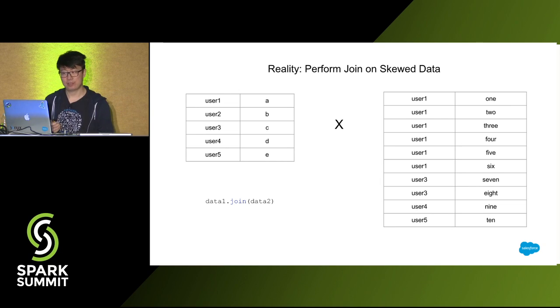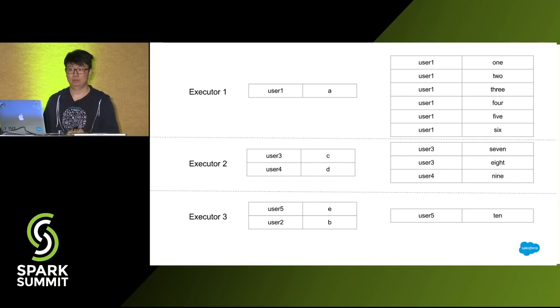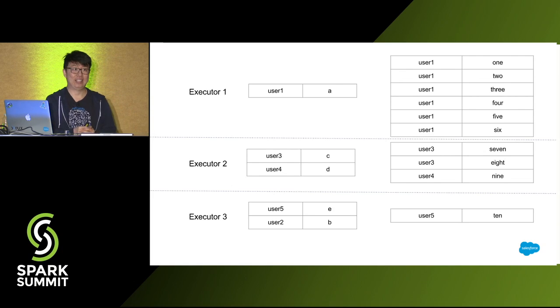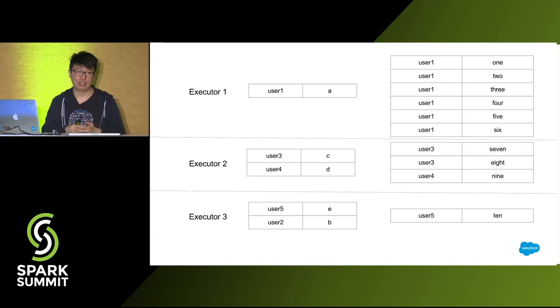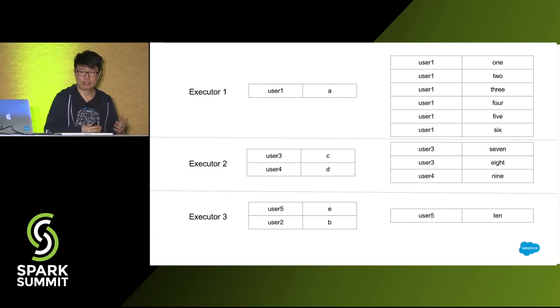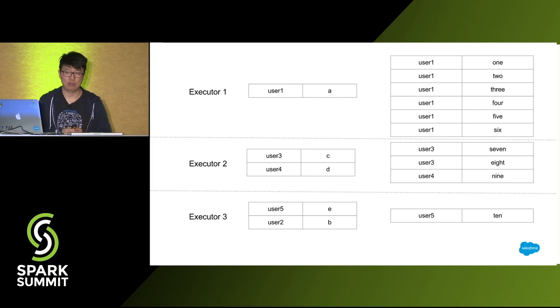So when Spark performs such a join, it will typically send the data with the same key to the same executor in order to perform the actual join. In this case, executor one. Sometimes, if the data with the same key is too large, the executor may not have enough memory to deal with it, resulting in failure, and the next executor picks it up, fails as well, and then you start to experience this slow and painful death of a cluster.